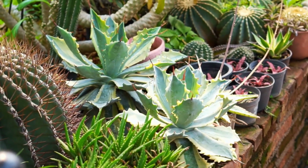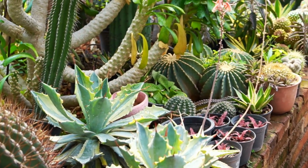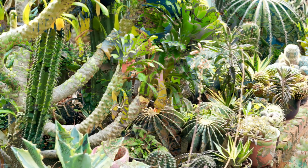10 succulents, and every single one looks like it does not belong on this planet. Yet, they all grow quietly in gardens and windowsills around the world.